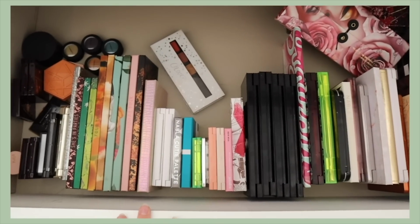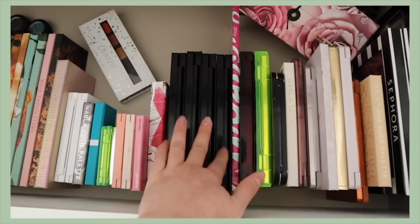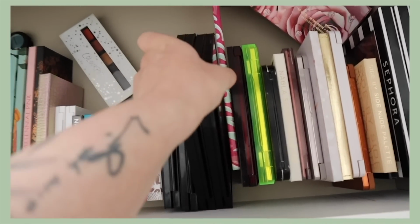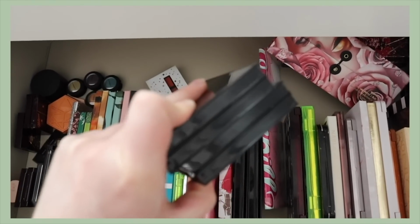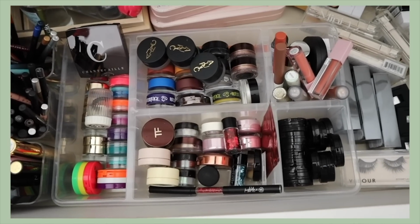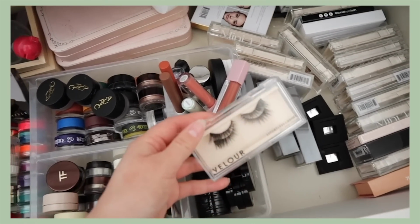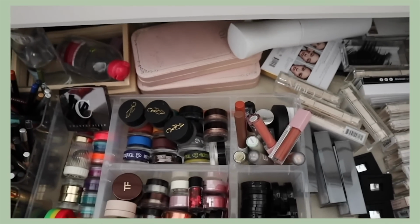Now for eyeshadow, I know I want to use these two. I woke up feeling like the Divine Rose palettes. I'm gonna maybe mix them. I don't know which one I want to use yet, so I'm just gonna take both of them out. Now for my last drawer here, I think I might pick out some lashes just in case if I feel like it today. I might not, I don't know.